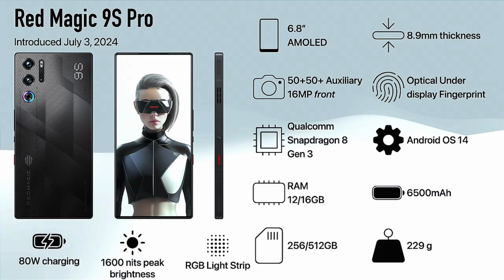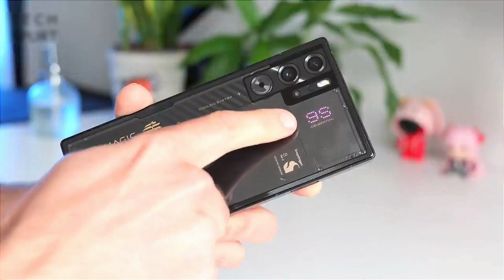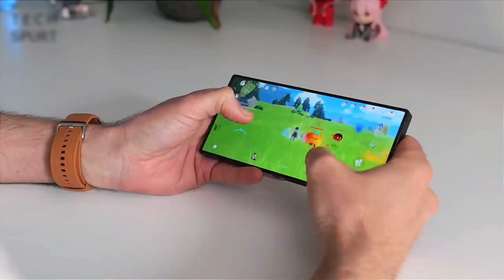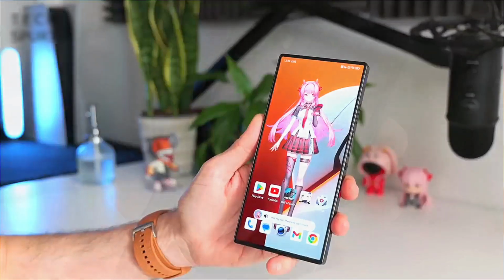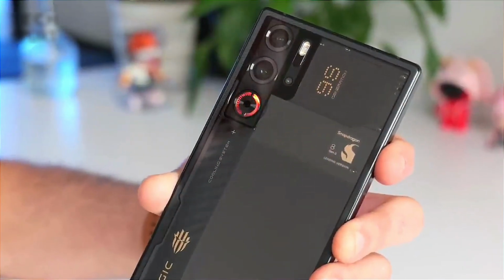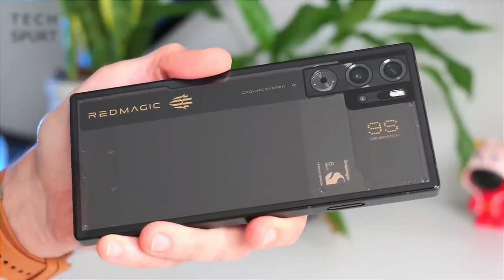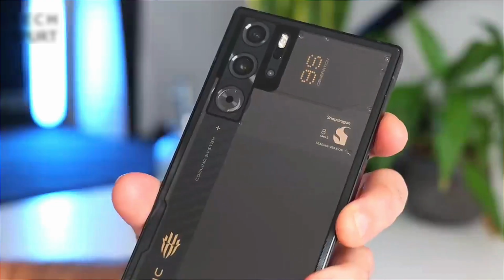Today we're checking out the REDMAGIC 9S Pro. It builds on the 9 Pro and tightens everything up. The overclocked Snapdragon 8 Gen 3 leading chip adds a smooth performance boost and stronger GPU for heavy titles. The cooling gets a boost too. ICE 13.5 with improved vapor chamber keeps temps even lower than the 9 Pro after long plays.